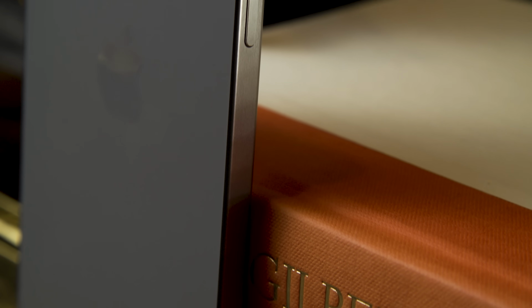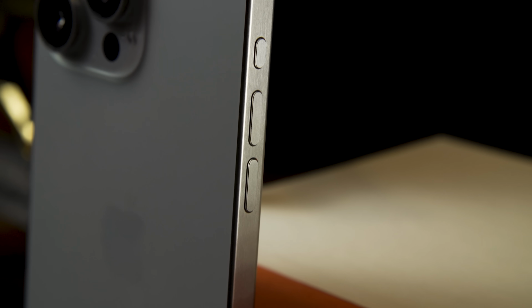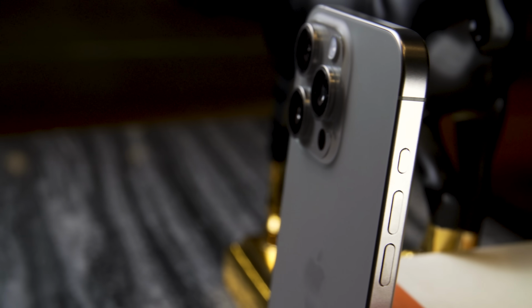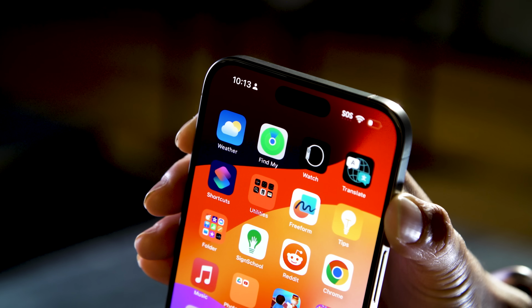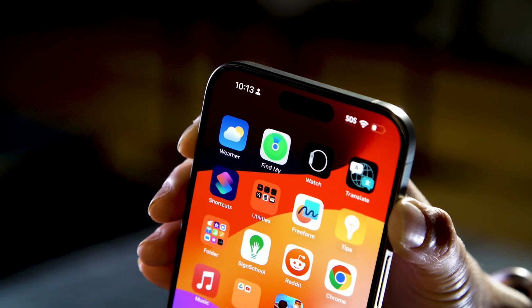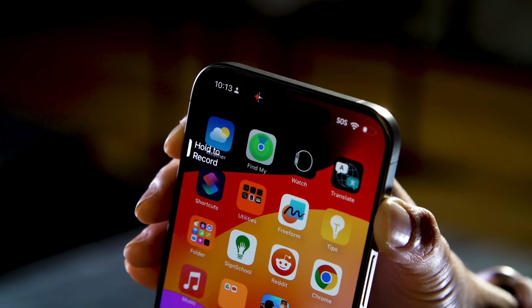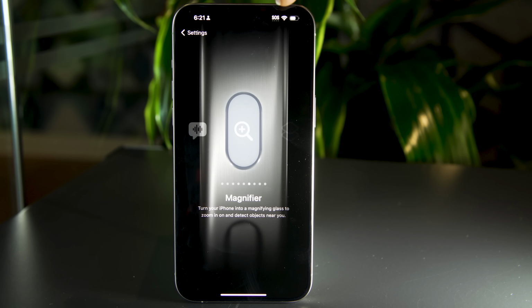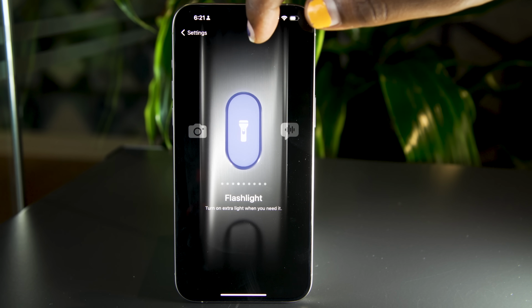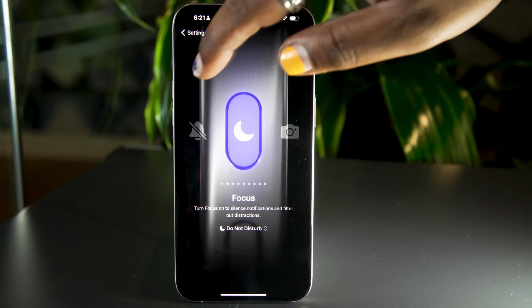The action button was a real surprise for me when Apple introduced it last week. I wasn't expecting us to get rid of the mute slider. I wasn't even expecting to apparently be in the minority of people who still use the mute slider. The action button is something that you can, with a long press, trigger things from changing your profile from mute to ring, launching the flashlight, starting a voice memo, starting the camera, launching an accessibility feature, a magnifier, and more.